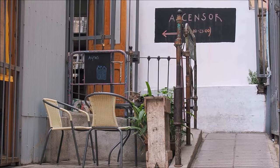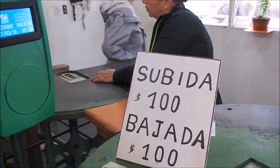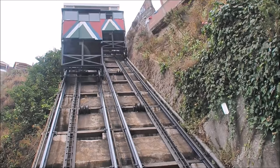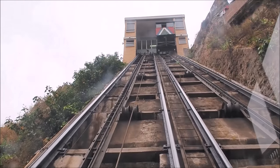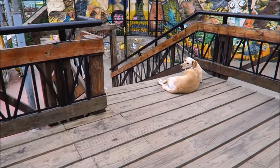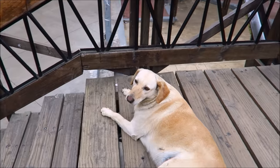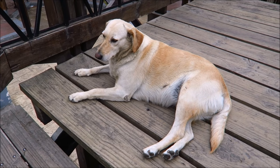To say Valparaiso is a bit hilly would be an understatement. The city is a maze of steep inclines, which means the best way to get around and save your legs for sightseeing is by riding up and down the funiculars. It might seem a bit daunting considering some of these are well over 100 years old, but they still do the job. And this is our friend the pup, who has joined our tour. She's the official bodyguard, and she knows where the funiculars are located, so she took the stairs instead.